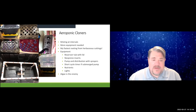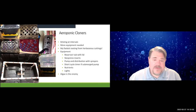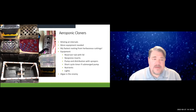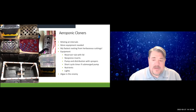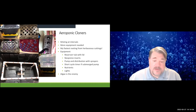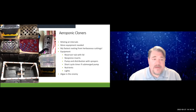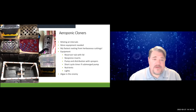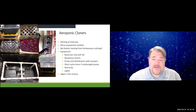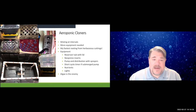heat and light combine with the moisture, algae becomes an enemy quickly. So in order to avoid the pump heating up the solution, I actually used a short cycle timer, which is probably the most expensive part of the setup. But I will say that this is probably one of the fastest ways I've ever found to propagate herbaceous cuttings. I think in this example, I was actually propagating fig cuttings, which does work as well. The silver spray on the lid was not just because it's shiny, it actually helps block the light. And that's just something you're going to see mentioned a few times here, is light plus water and nutrient solutions is not a good combination.